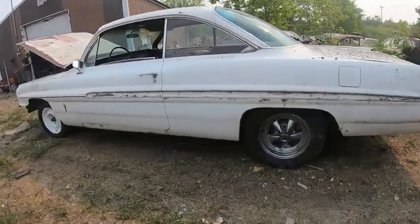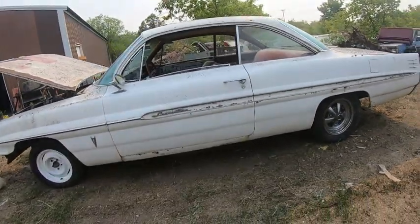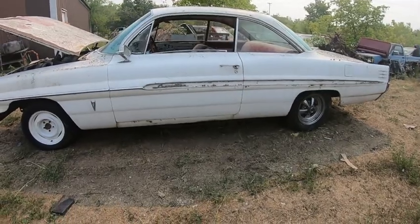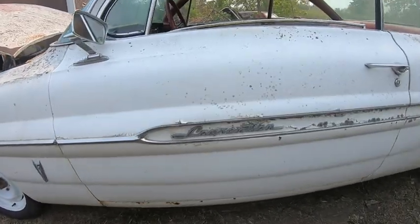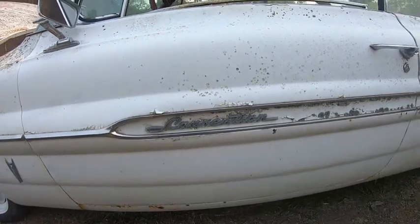Looks good, actually, that height. Yeah, it actually does. Maybe a little bit bigger tire in the back, a little wider. It's a Laurentian.